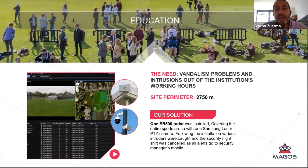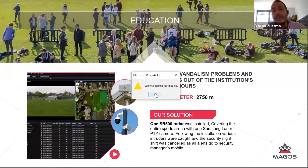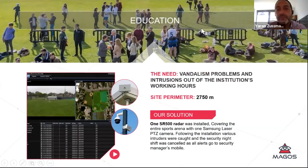Last but not least is education. We do have education facilities, and some cool case studies, and education is mostly on the athletic field. If we look at all of the large universities, they have huge athletic campuses that are sometimes off campus and are very popular for people to either go and vandalize, go and play on, or basically not even trying to be criminal, but just ruining the grass and other things. What we've done in some of those universities is put together just sometimes 1 or 2 radars to cover a very large perimeter.